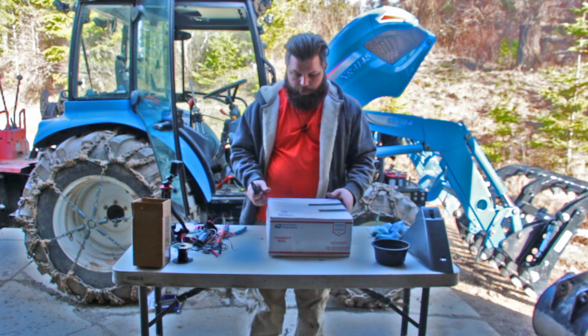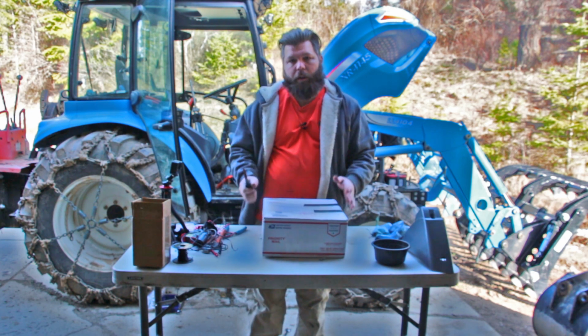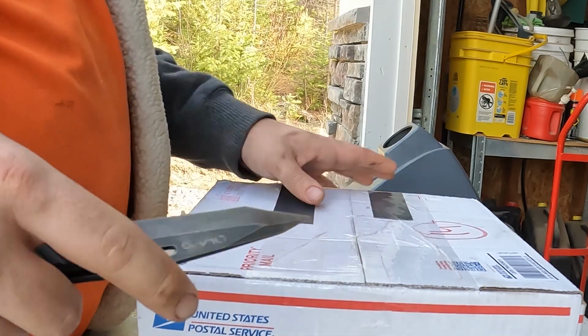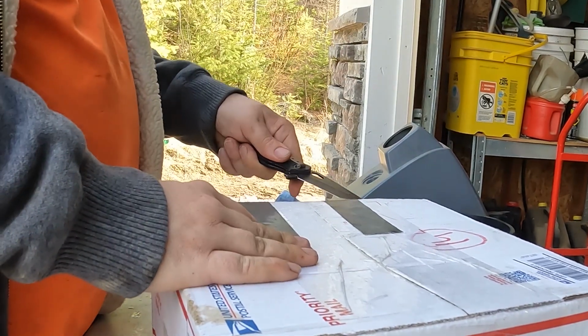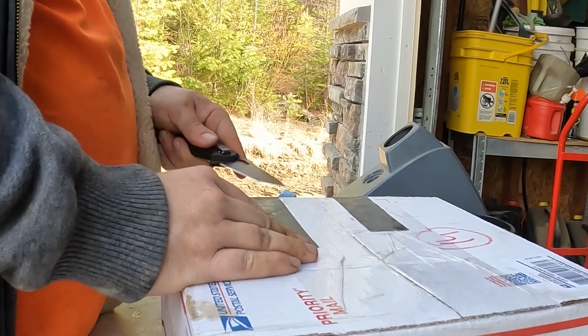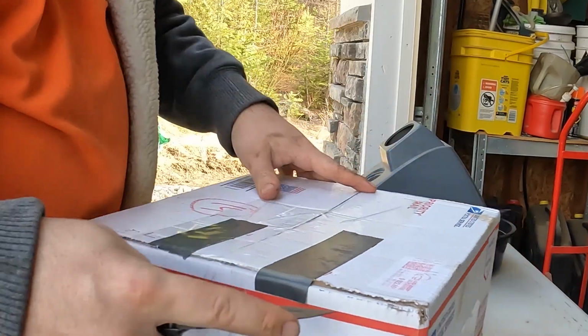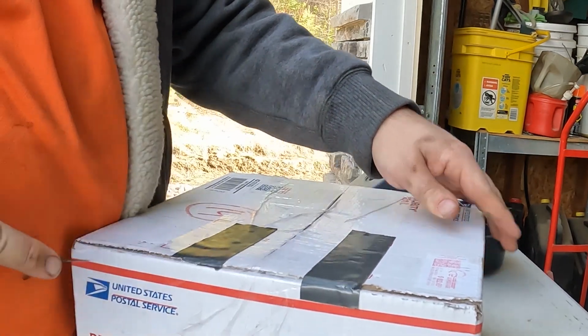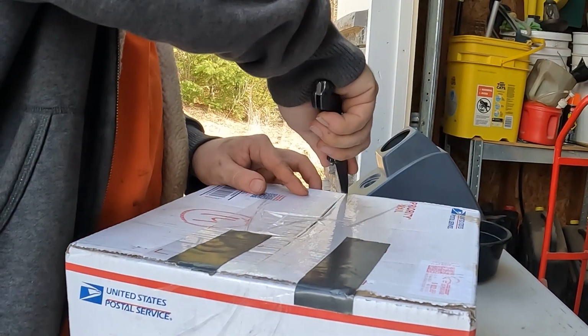So I put this on the workbench, waiting for the day that I can actually get out here and install this. So he noticed that I wasn't too happy with the WR Long joystick handle. I almost cut my hand there. Got some good packing tape on here. Of course, I put duct tape on there to block the addresses.